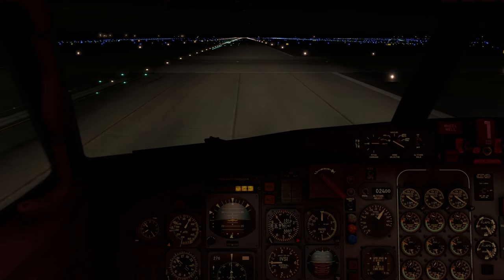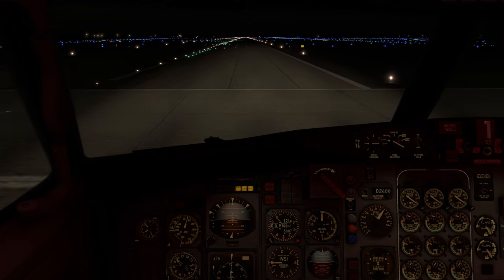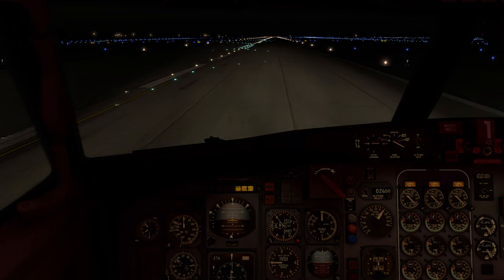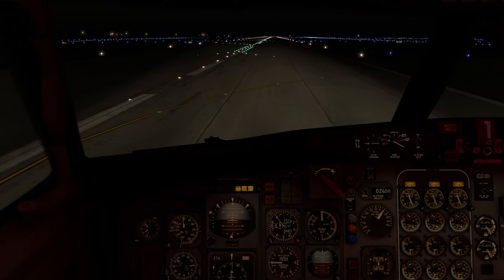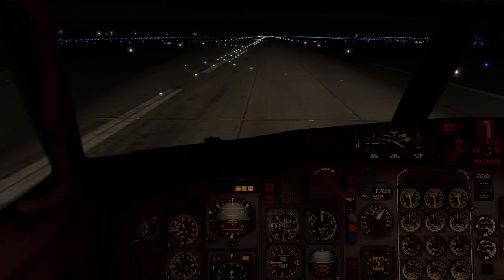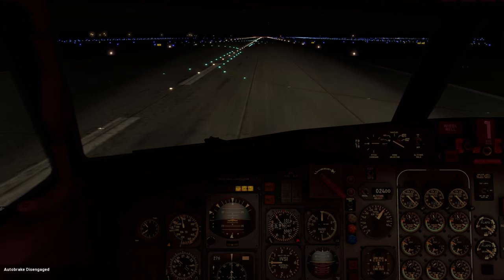And reversers, because we can. Whoops, what are my reversers? That's my reversers. Wrong button. Okay, I can relax. Flaps coming in. Auto brake disengaged.